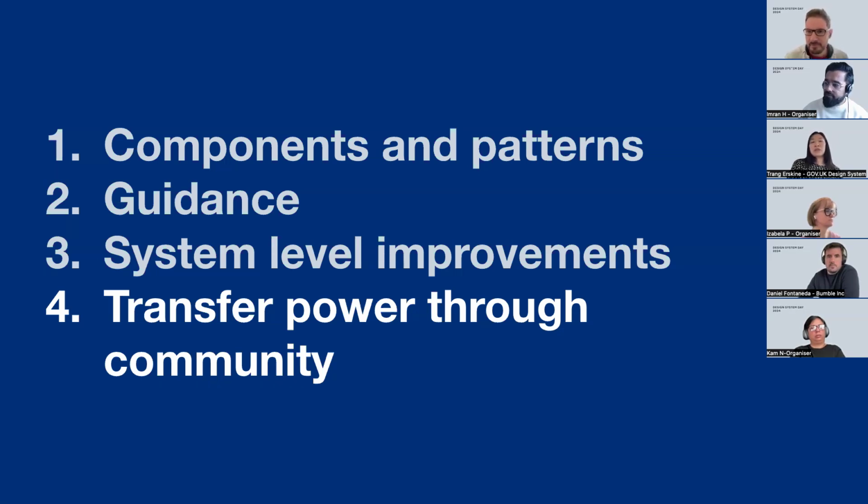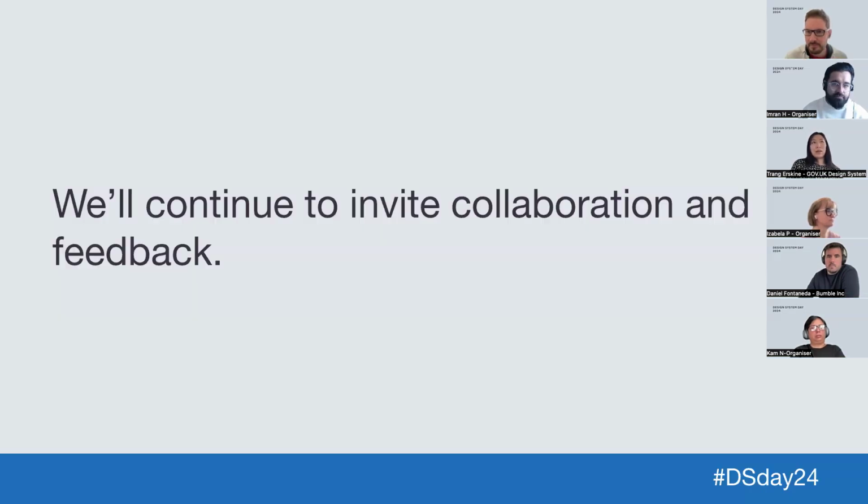Thank you. Transferring power through community. So what does this actually mean? Community involvement is what makes the design system what it is today. So we're going to continue to invite you to get involved in our work. You might have already noticed we've already mentioned this several times in the last 30 minutes.